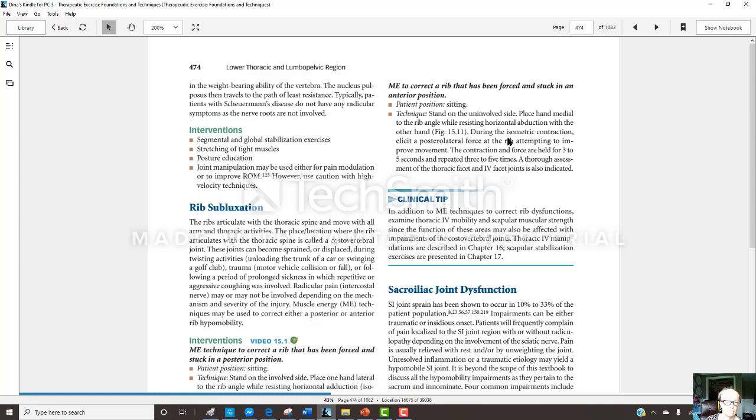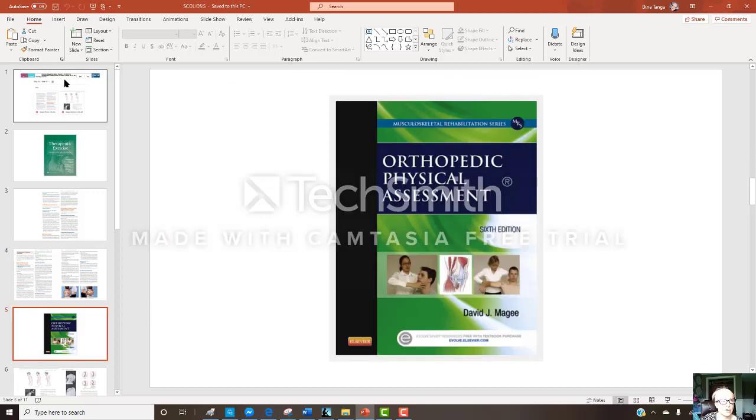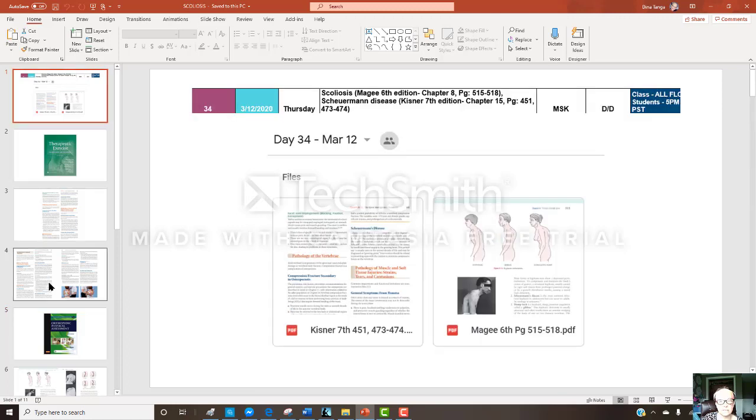Intervention: segmental and global stabilization exercises, stretching of tight muscles, posture education, joint manipulation may be used either for pain modulation or to improve ROM. However, use caution with high velocity techniques. Scoliosis. So, this little bit here and that little bit there. That's pretty much it for Scheuermann's disease.